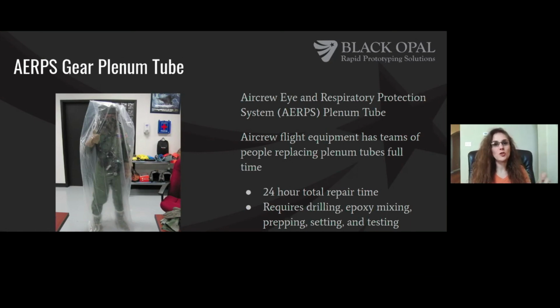They have to drill with a Dremel. They have to get the epoxy and drill it off the rubber. They have to prep the surface. They have to clamp it, mix epoxy, set it. It's a pain. And these folks are doing it full-time every day just to keep us going.